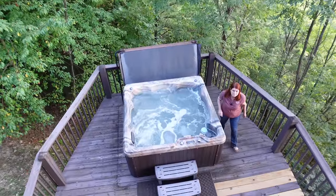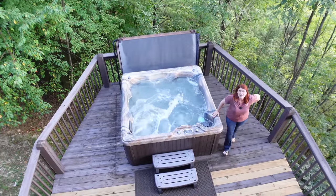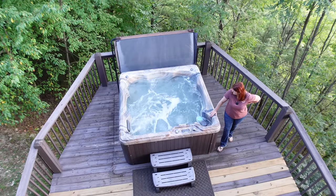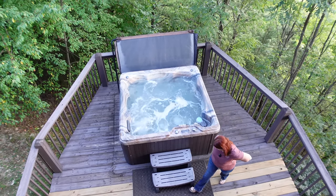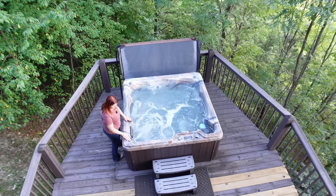Hi, Kim. Hi. And what are you doing? Hanging out by the hot tub. You ready to get in? I think I am. It looks pretty good, right? I was checking where we could put our drinks. Well, there has to be a place for drinks. There's two spaces right here. There you go.